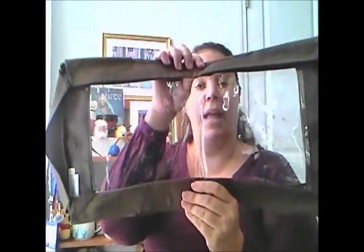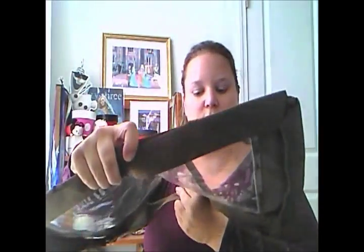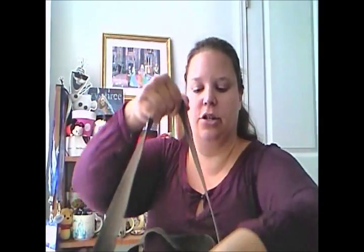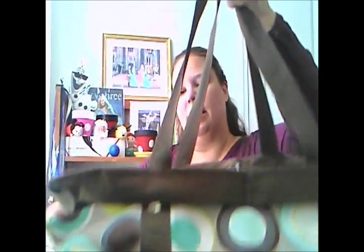They do have lids that you can purchase as well. They just slide right over the straps and onto the bags. Pretty easy to use. This is good to kind of keep everything contained if you wanted to. I've used them both ways, with the lid and without the lid. I don't think the lid is absolutely necessary, but it's just a good way to keep everything inside.